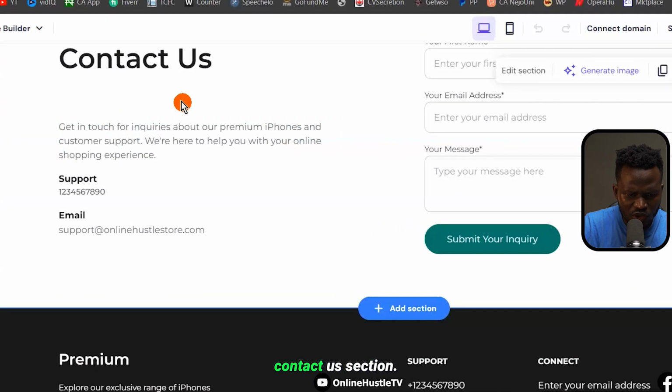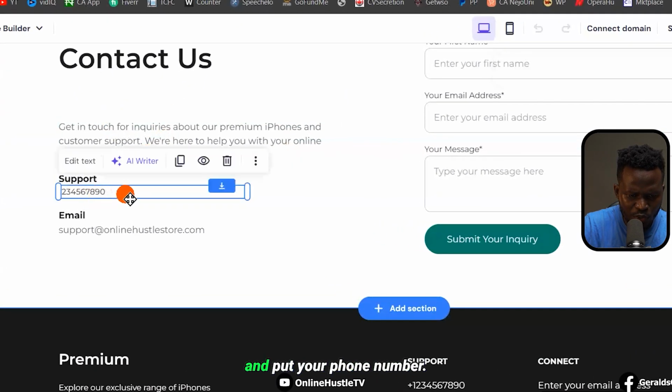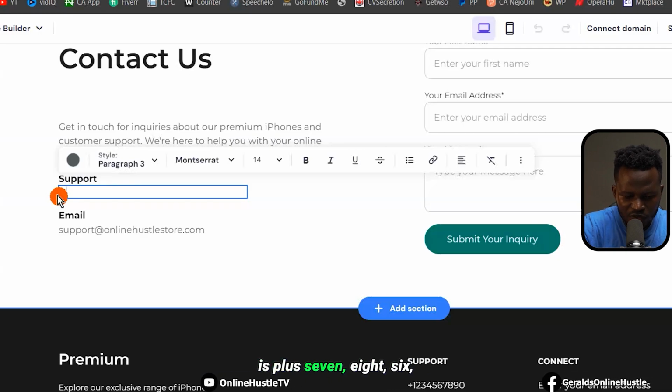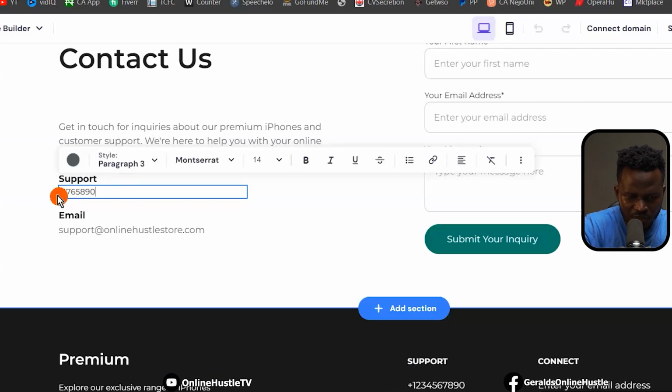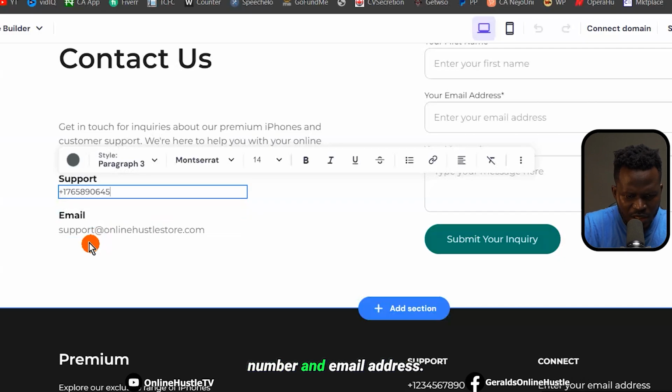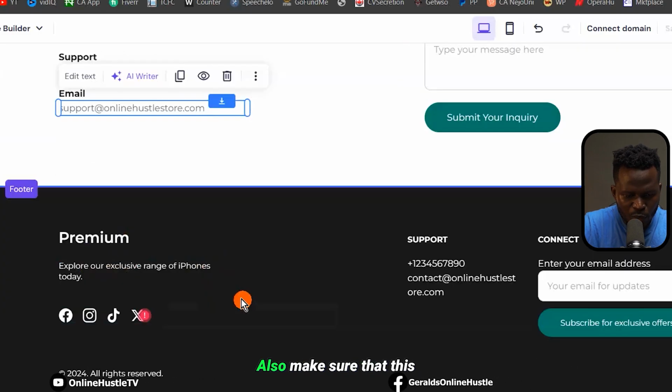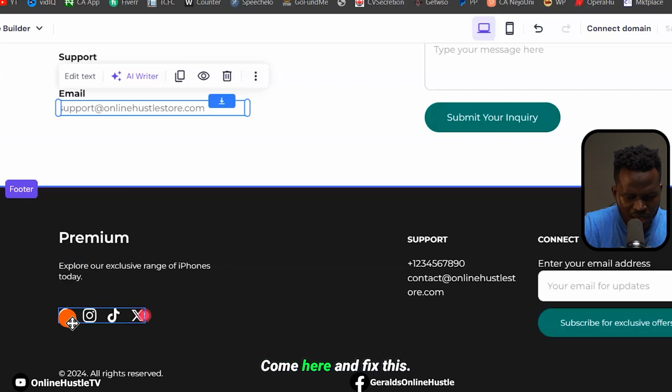This is the testimonial section. Also, this is the contact us section. This place you can actually come here and put your phone number. Let's say your phone number is plus 786-543 blah blah blah. Let's say this is our phone number and email address. You can also edit this, right? And of course, this is the form. Also make sure that this actually works, right? Come here and fix this.